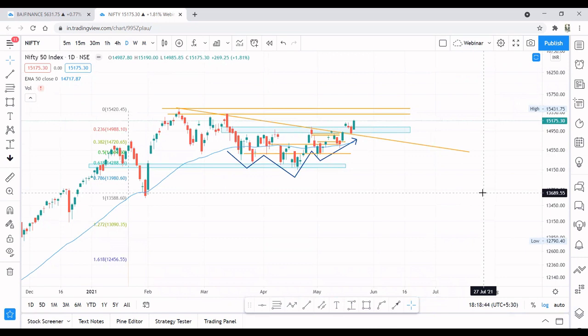And I'm expecting a new high by Friday, and it might be a short-term top, and the date is 28th or 29th. So currently Nifty might make a top between 26th and 28th, and then start correcting. So I have a right to go wrong. So please trade as per consulting your financial advisors.